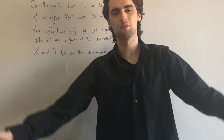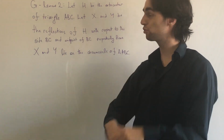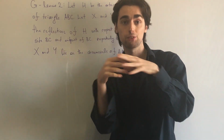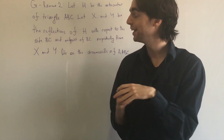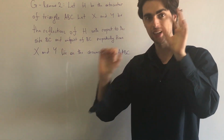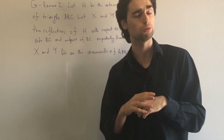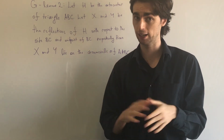Hello fellow problem solvers, so today we're doing a geometry lemma, geometric lemma 2, that you could use in some introductory geometric problems. And I think it's a cute little lemma. I suggest you try it out for a minimum of 5 minutes, ideally 15 minutes to 45 minutes, but not more than an hour and a half.